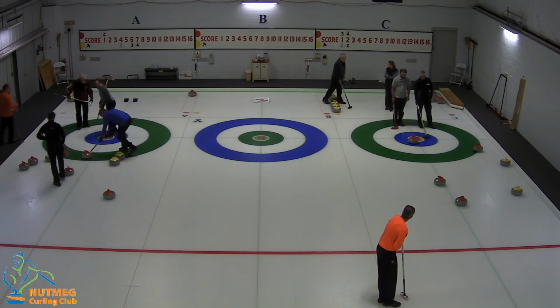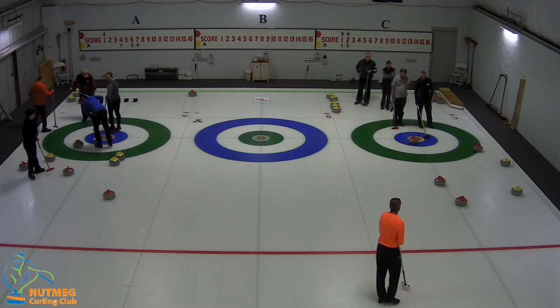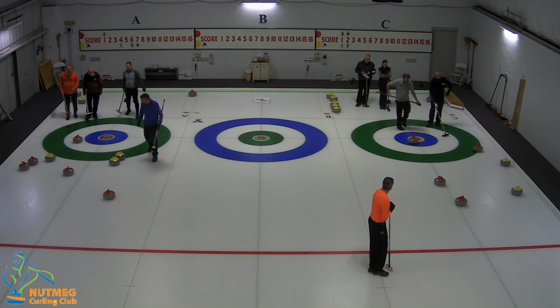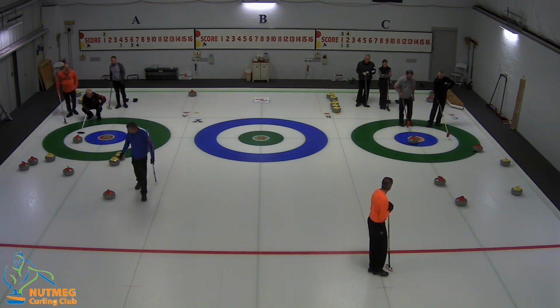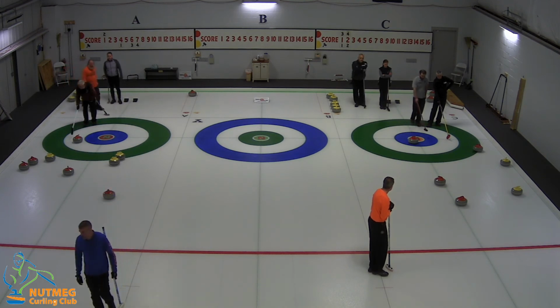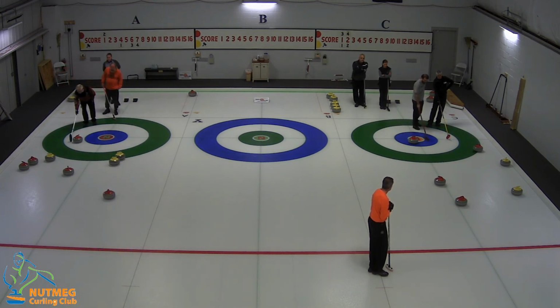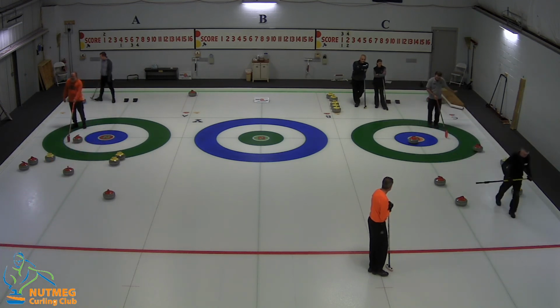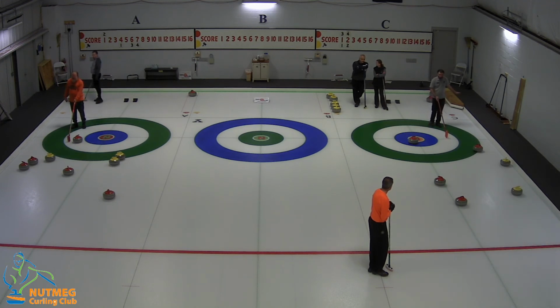Meanwhile, over on sheet A, John Carelli gets a redirect off of a couple of his guards and gets a stone right into the 8-foot. He just needed to get something working into the house, and he did so. The question is, how much of that stone can you see? I'm right behind sheet A at the moment, and you can see all of it. It's a narrow port, though. If you're a little bit wide or a little bit narrow, you are going to have difficulty getting to that stone because of the guards. So for Jack Miller, he needs to hit this one dead on if he wants to get rid of that stone.